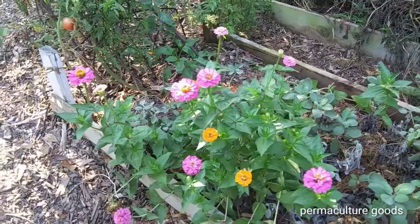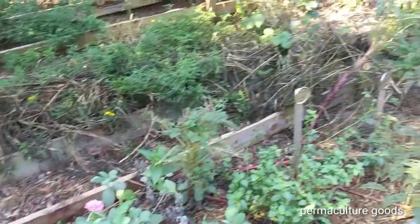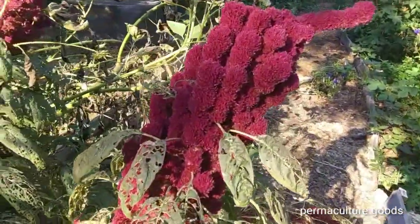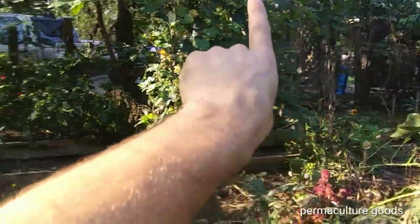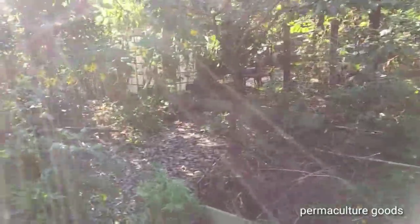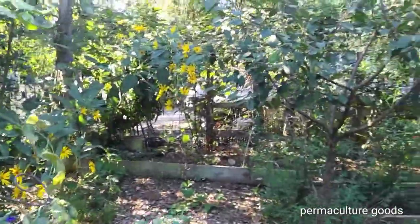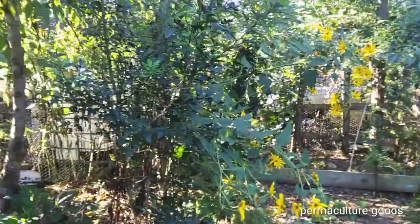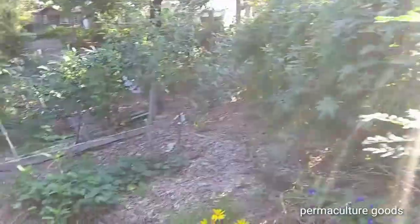Some beautiful zinnias at this end, just keeping the butterflies fed. Have some amaranth here, and have some grapes along over there that have a little bit of an issue, a little bit of a fungi issue to be exact. Here in Arkansas, the humidity is just terrible, terrible.